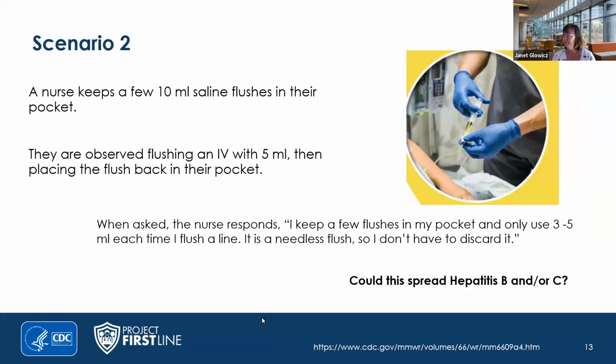Second scenario: a nurse keeps a few 10 milliliter saline flushes in their pocket, and they are observed flushing an IV with 5 milliliters of the flush, and then they put the flush back in their pocket. When asked, the nurse responds, "I keep a few flushes in my pocket, and I only use half of it each time I flush a line. So it's needleless. I don't have to discard it, right?" Could this spread hepatitis B and or C?